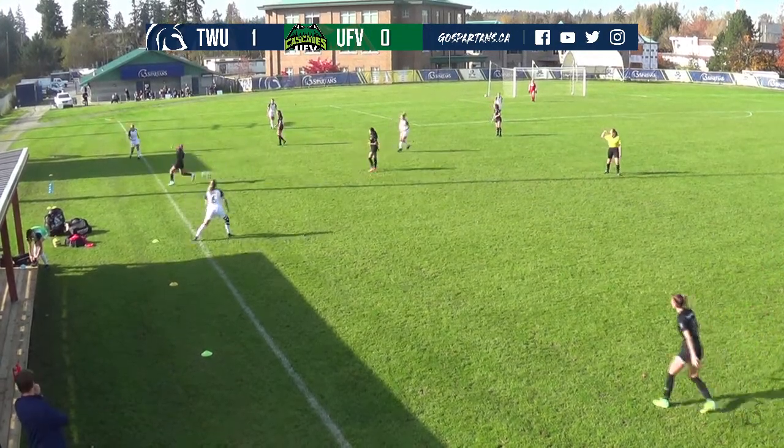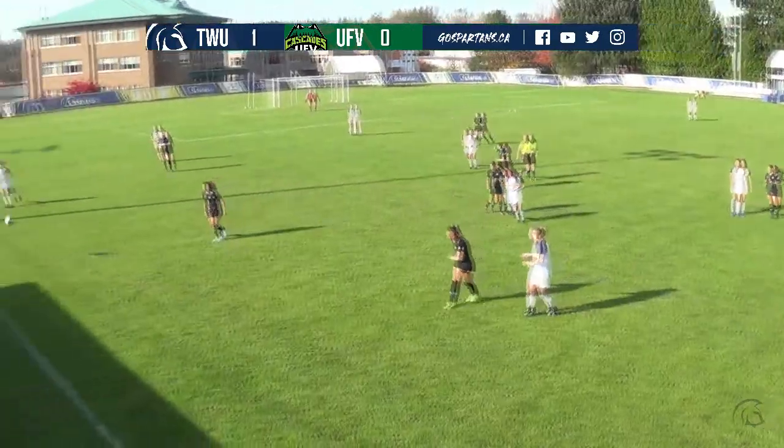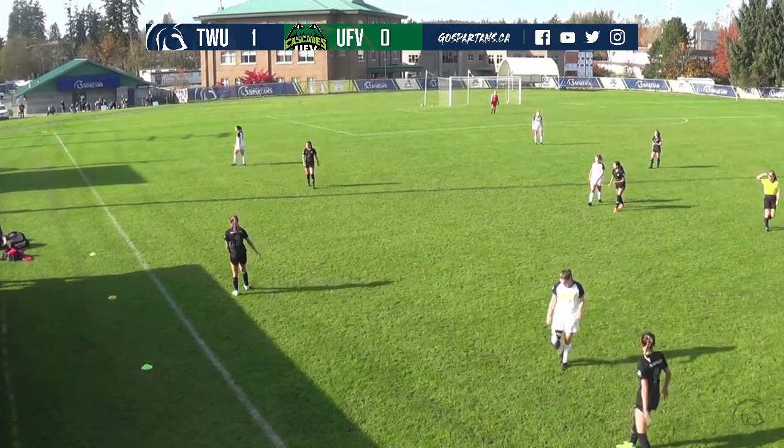There's Tooney on the kick-in. Plays it up. Looks like it just got deflected, but still found its way to Gabby Short. And the Cascades once again clear it out for a kick-in.